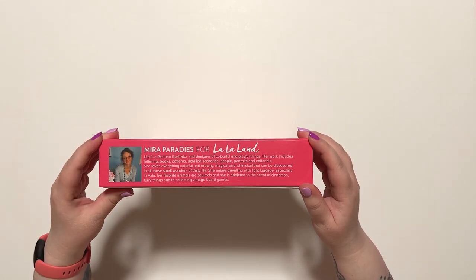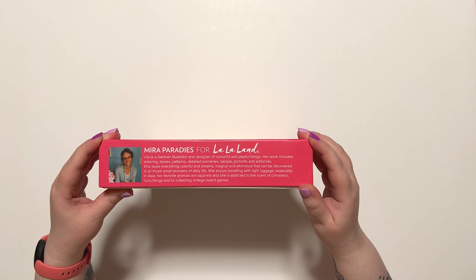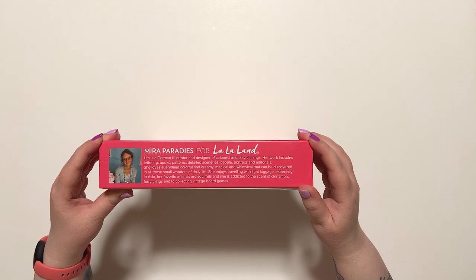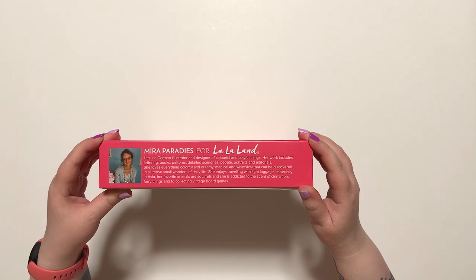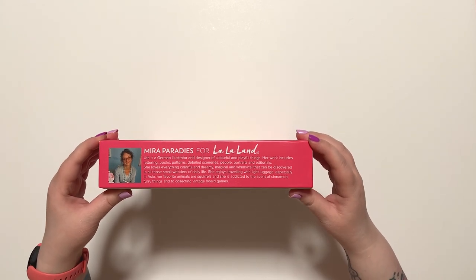And it says, Uta is a German illustrator and designer of colourful and playful things. Her work includes lettering, books, patterns, detailed sceneries, people, portraits and editorials. She loves everything colourful and dreamy, magical and whimsical that can be discovered in all those small wonders of daily life. She enjoys travelling with light luggage, especially in Asia. Her favourite animals are squirrels and she is addicted to the scent of cinnamon, furry things and collecting vintage board games. So yeah, nice little bit of info about the artist.